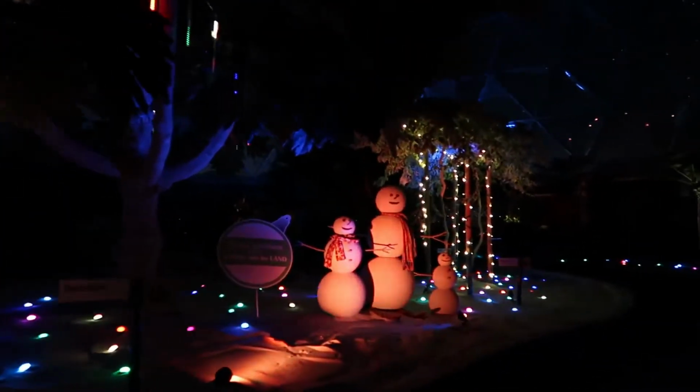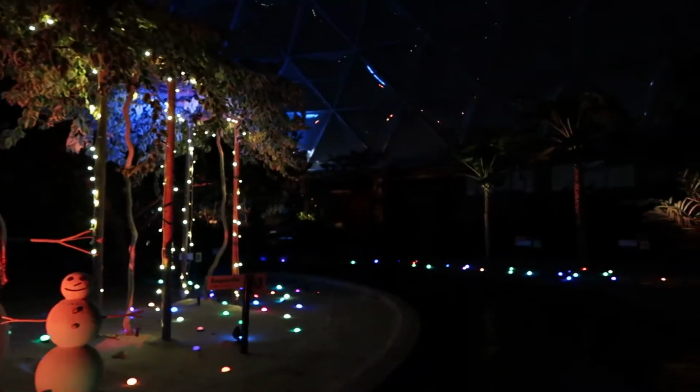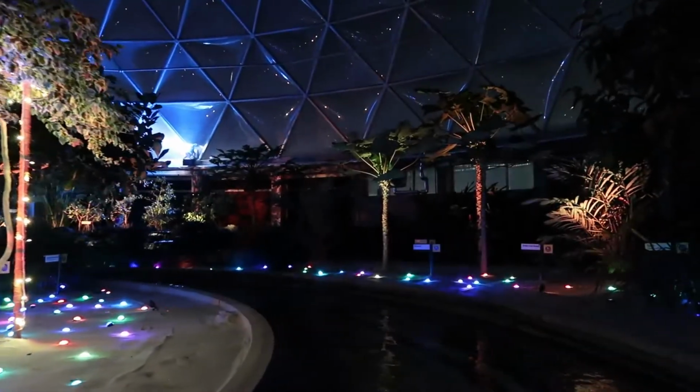Where scientists from Epcot and the U.S. Department of Agriculture are exploring innovative ways to produce bountiful harvests now and into the future.